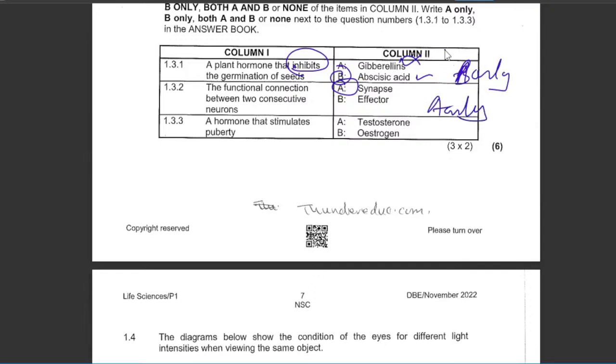Hormone that stimulates puberty: testosterone in male, estrogen in female. So the answer is both A and B.